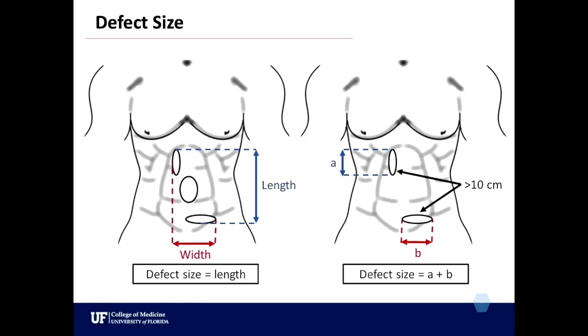One special case is if you have two hernias that are far apart from each other, more than 10 centimeters of intact fascia in between, then you measure each defect separately and you add them up, even if the largest dimension was in a different place. So in the picture here, the right upper quadrant defect is longer than wider, and then the bottom one is wider than longer, so you add the length of the first to the width of the second.